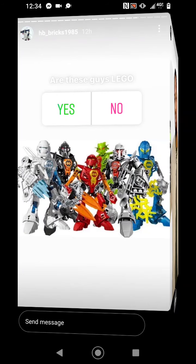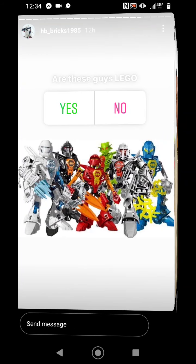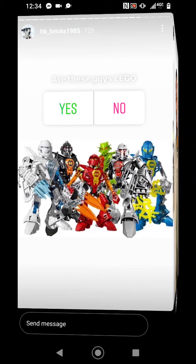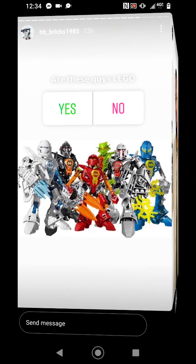Is this made by Lego? Yes, they are. In fact, other companies have tried to replicate these after the fact and make knockoff Lego out of them. Do these have a building system? Yes, they do. You can take these apart. You can mix and match the pieces.